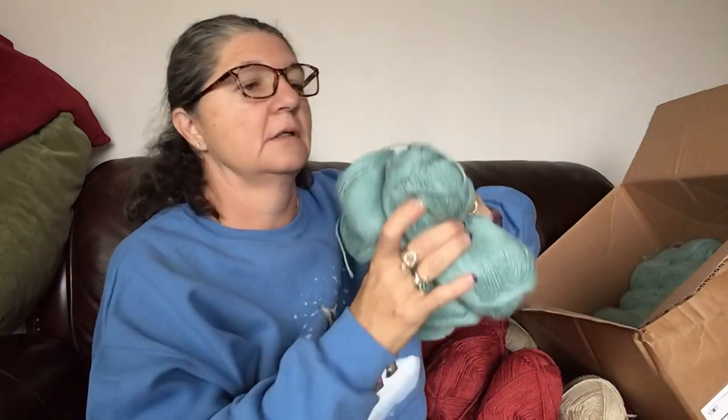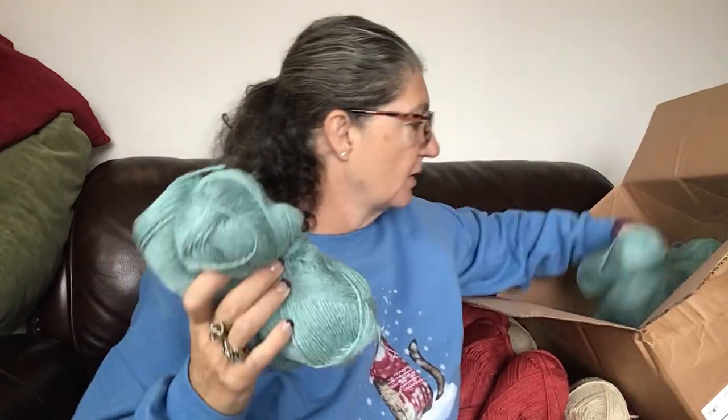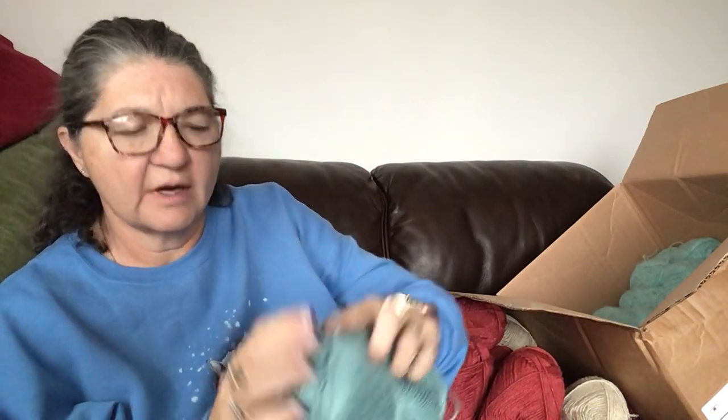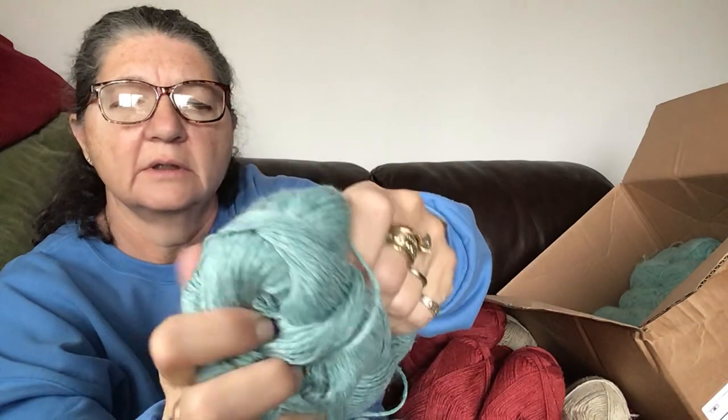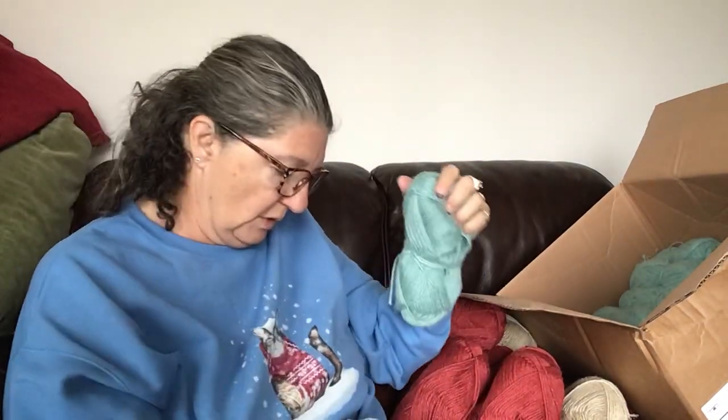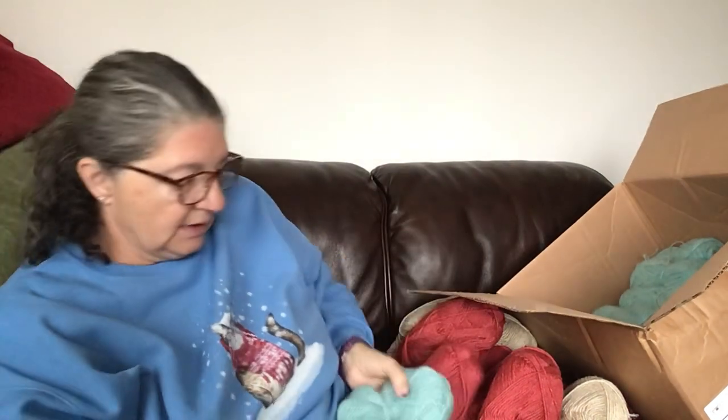And this feels a little rougher also. This feels like there's definitely wool in it. Again, very pretty, 4-weight. And this is a little scratchier. Yeah, this is definitely a little scratchier, and I'm not smelling it again. Oh, wow, this is so pretty.